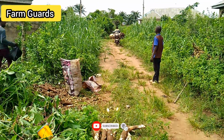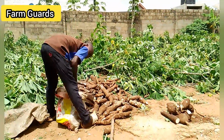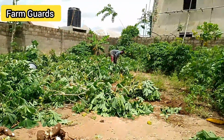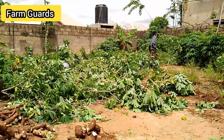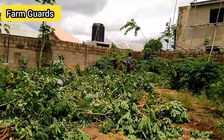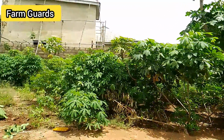And off it goes, away to the buyer. And the work is still on. Cassava harvesting. It's a great job, and the young men here, they are doing very well. Doing very well in the harvesting, and we are almost going to the end of the garden where we planted the cassava since last year.